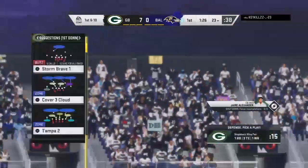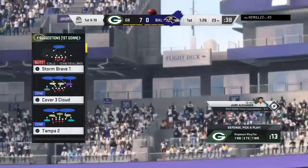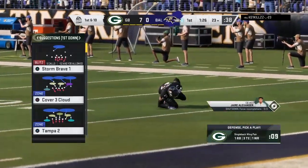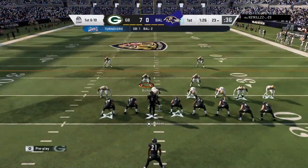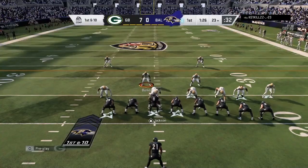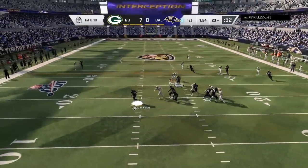Well, it's third and long, and you've got a few different ways to play it offensively. But this is not the type of offense that's going to wave the white flag. They're going to keep chucking it, and this time, it results in an interception. Jackson and the Ravens come up now first and 10 at their own 23.